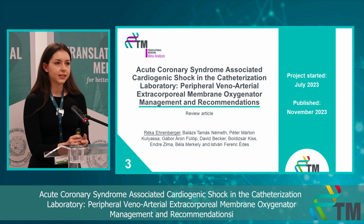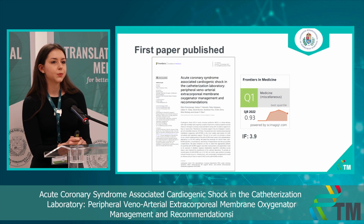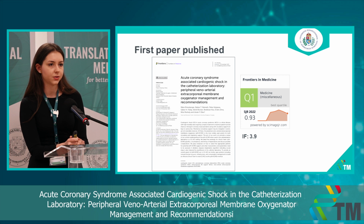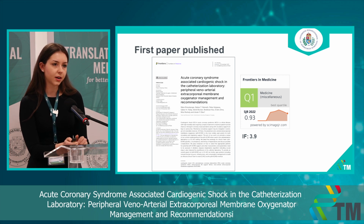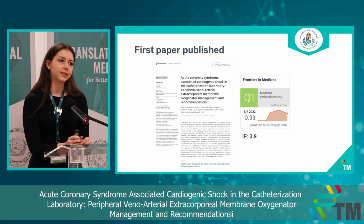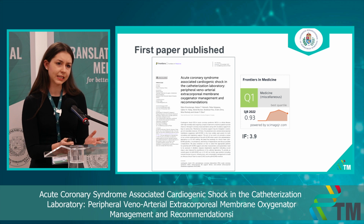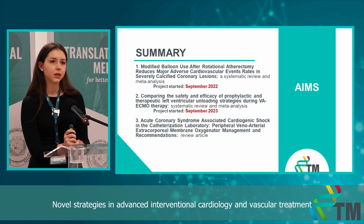And last but not least, I want to briefly mention my first published paper. In this paper, we summarized the implementation, the management, and the complications of the VA ECMO in the catheterization laboratory in the treatment of cardiogenic shock. We also highlighted a lot of recommendations based on the experience and the practice in our center as well.